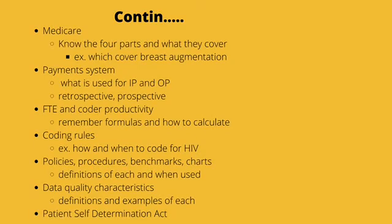Medicare. You definitely want to know the four parts of Medicare and what is covered in each part. So there's A, B, C, and D. Know what is covered in each of those parts. Know which one will cover things like a breast augmentation. You would think Medicare wouldn't usually cover that, but say the patient has cancer or something and had to have a mastectomy, so they have a breast augmentation. Which part of Medicare will cover that?